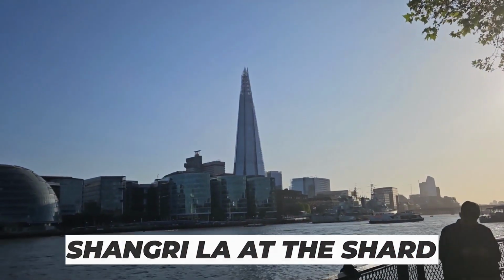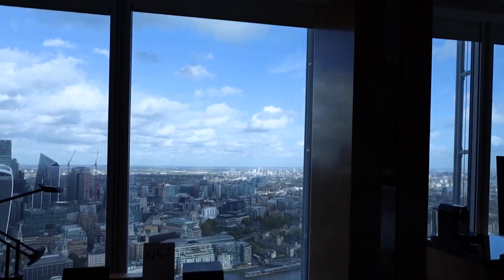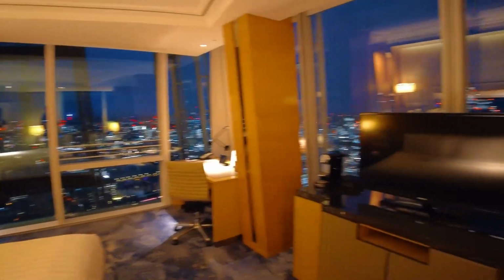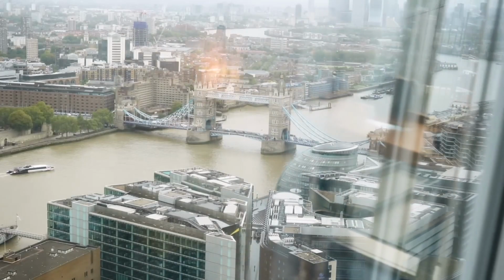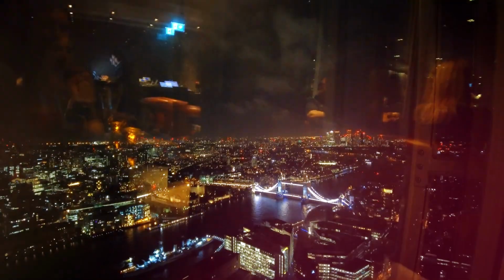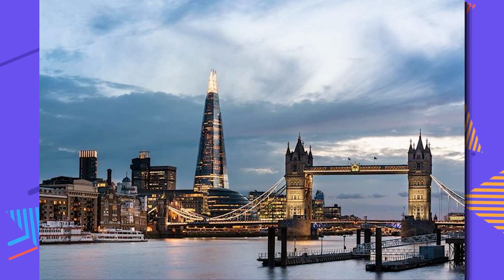Shangri-La at the Shard. Since the Shard is London's highest structure, it stands to reason that the Shangri-La, the hotel it houses, offers some of the greatest city views from its rooms. That doesn't do it justice though. The Shangri-La is a fantastic luxury hotel in London that happens to offer an incredibly stunning view everywhere you turn. It is perched on floors 34 to 52 of the skyscraper.